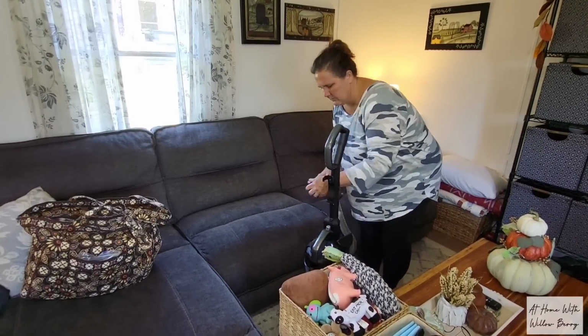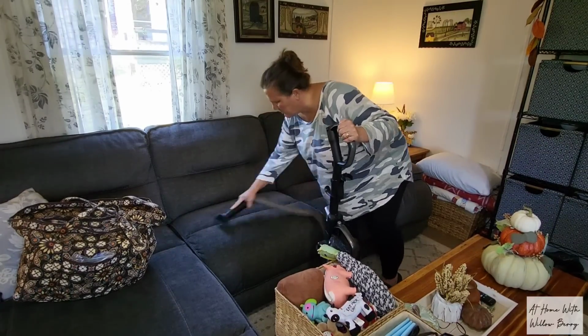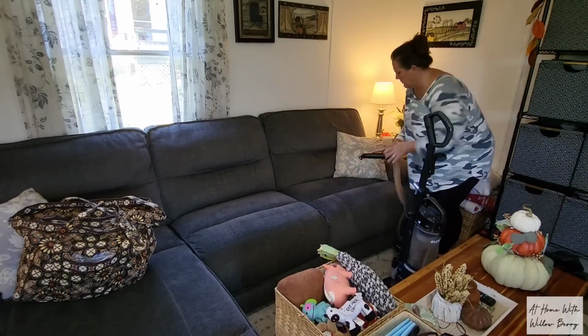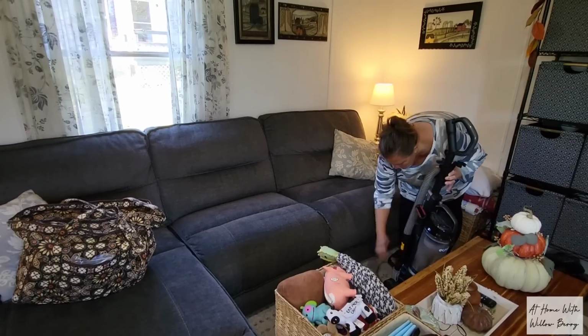It's a Eureka Power Speed bagless upright vacuum, and it works on bare floors and low carpet. It's perfect for the area rug in the living room, and I can also run it over the bare floors to help cut down on sweeping. So far, I'm really happy with it.